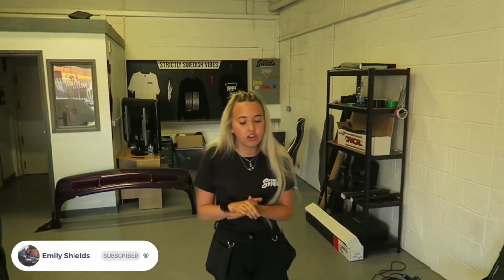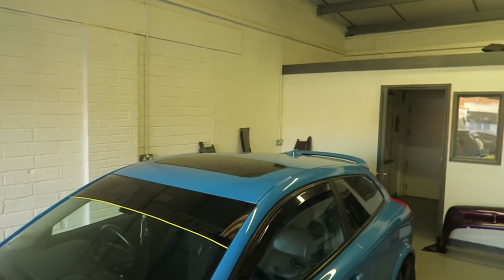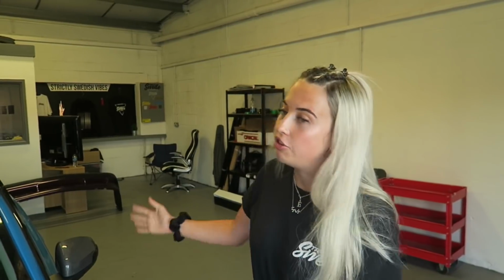So I don't know whether I mentioned before, it's not the biggest unit in the world. It is only small, but it's the perfect size for what we need. Obviously, this is where my car is now. And I think we could probably squeeze another one down here. We don't need room for more than one car, so it's perfect for now. It is only 600 square foot. I can already see us in the future probably needing something bigger, but for now it's perfect.